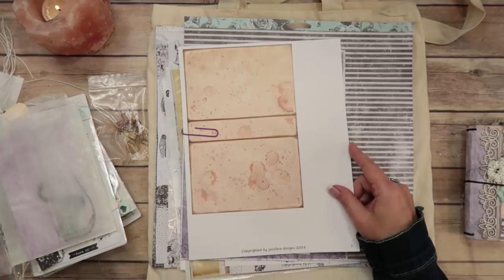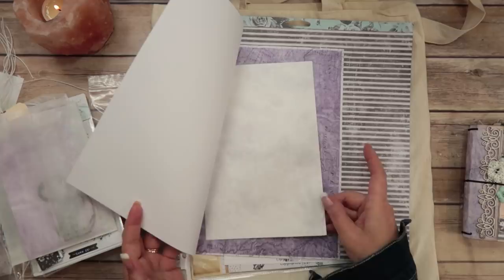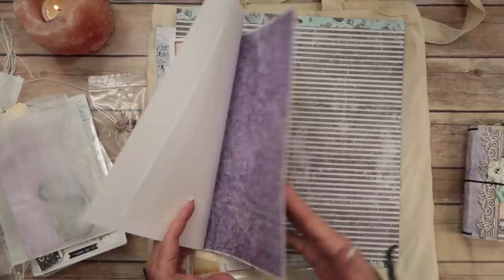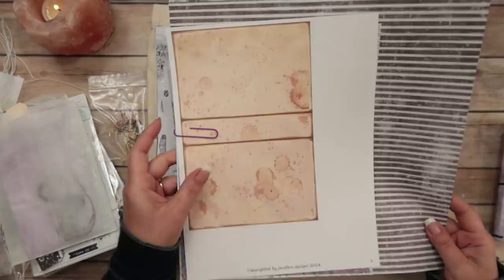Okay, so then here is the, what are these? Oh, this is the template for the cover. Okay, so this is for the cover. So there's a traceable template for the cover. There's a full sheet of Tyvek for the cover. Then this is a piece of the pattern paper, and I printed my purple onto the back. So this is the inside of the cover, and then this is the outside of the cover. So you can see there. So these are all for the cover.